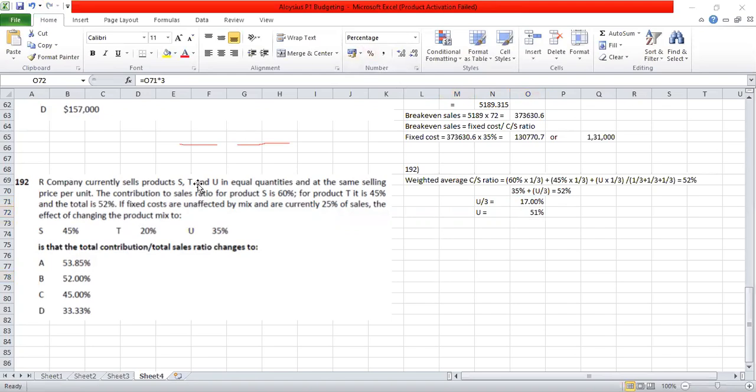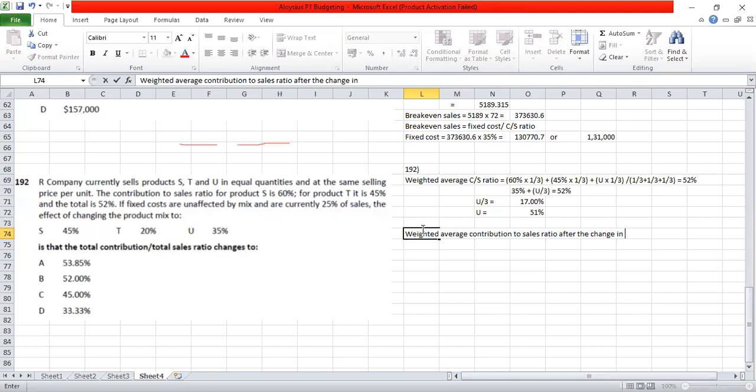The question says if fixed costs are unaffected by mix and are currently 25% of sales, the effect of changing the product mix. The product mix is changed to 45%, 20%, and 35%. So earlier it was 1 by 3, 1 by 3, 1 by 3. So we can find out the weighted average contribution to sales ratio after the change in mix.